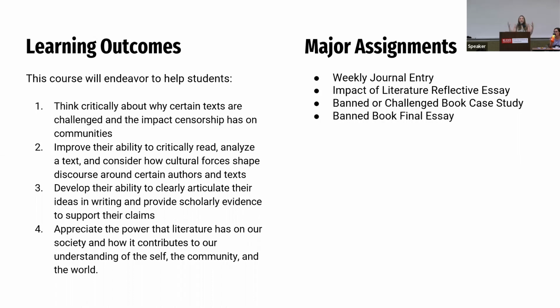I'm going to have them do a group case study of a particular book challenge or banning, and have them think through being the different actors in that situation. So being the student, the teacher, the librarian, and the challenger. And then a more formal investigative essay where they're going to be looking at the reasoning behind a book challenge and be able to bring their evaluative skills to look at that assessment and develop their own conclusion on that.